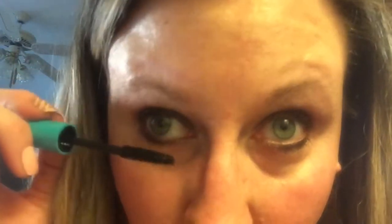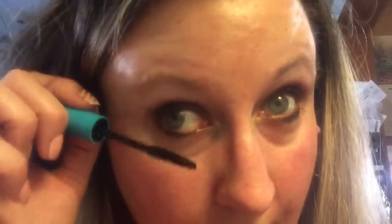But I feel like the Wet n Wild just does not do the job. This is the colossal side. I mean, here, I'll give it a fair try. I'll put more on this side. But again, it's a puny little brush. I mean, you see, I'm really trying my best to load it up. It's just not there. You can't see.